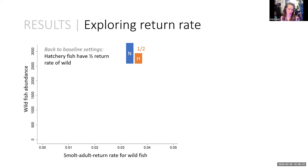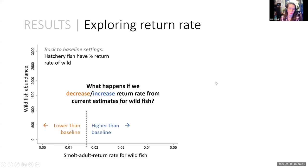So here, just to let you know, we're returning to our baseline settings where hatchery fish have half of the return rate of wild. We're not in that 1/15th case that I just showed you. In this case, we ran simulations where we simulated those three base case hatcheries: status quo, hatchery, and hatchery with selective harvest. And we reran the model under different assumptions of smolt-to-adult return rate, both increasing and decreasing relative to the number that's been observed in recent years.